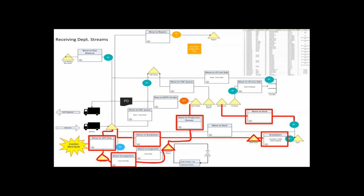So the goals were to not only make it so that it could get into inventory to be used much quicker, but also to provide visibility of where that inventory is from the moment it hits the dock all the way through whatever process it goes through. So this was what we kind of laid out.